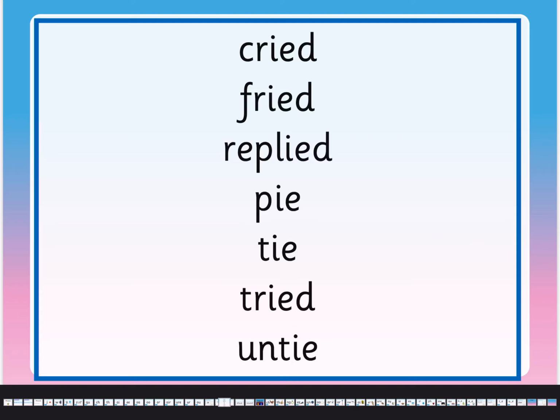Okay, so that's your job to do today, and then if you have time you can go on Phonics Play. You might want to play Obb and Bob today, or you might want to play the pirate game, because that's also sorting real words and alien words out as well. Okay, well done year one, you've tried really, really hard today.